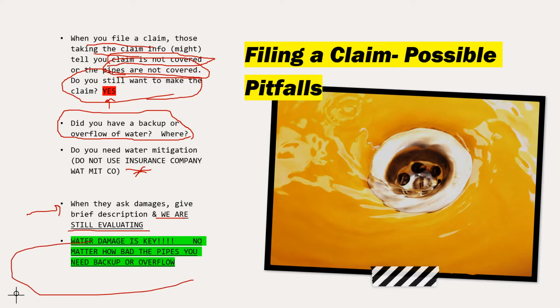So the bathroom, floors, hallway, we are still evaluating the damages. Now, I can't overemphasize this enough. Water damage is the key. It does not matter how bad your pipes are, if your pipes collapse, if they turned into dust, if they have 1,000 cracks in them. You cannot follow through with an insurance claim, and it won't be covered, unless you have a backup or overflow of water.